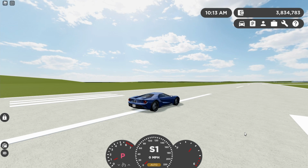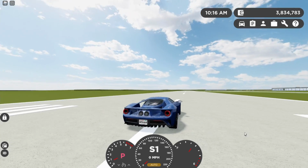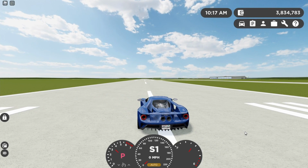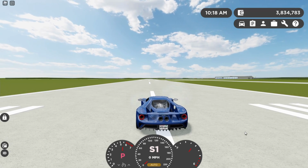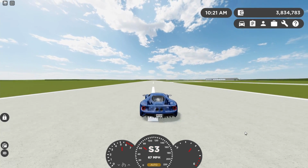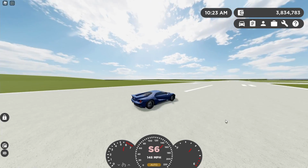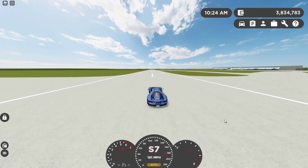Alright, it is time for the 0 to 60, so I'm going to go ahead and give it some more revs and get this thing going, and I'm going to start in 3, 2, 1. Alright, and we're off. I'm going to stop as soon as it gets to 60. Okay, there we go. So it's about 2.3 seconds. Oh my goodness, this thing is fast.